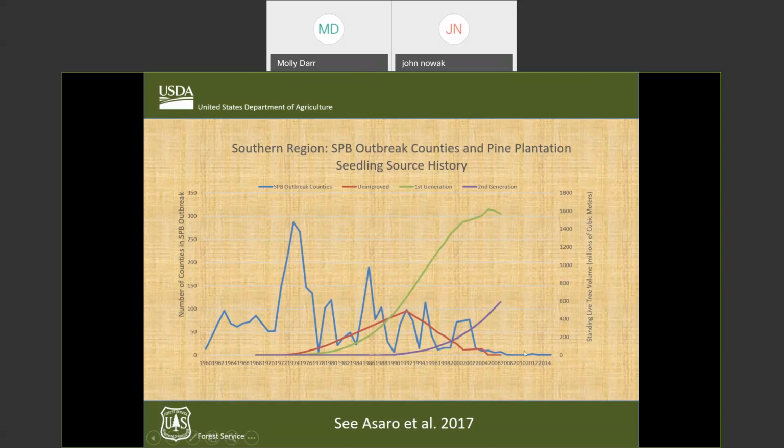So it's just one thing to think about. I'm not saying that there's a cause and effect relationship. I'm just saying that there is a coincidental change in what we're putting out on the landscape as far as the genetics of our seedlings versus population dynamics of southern pine beetle.